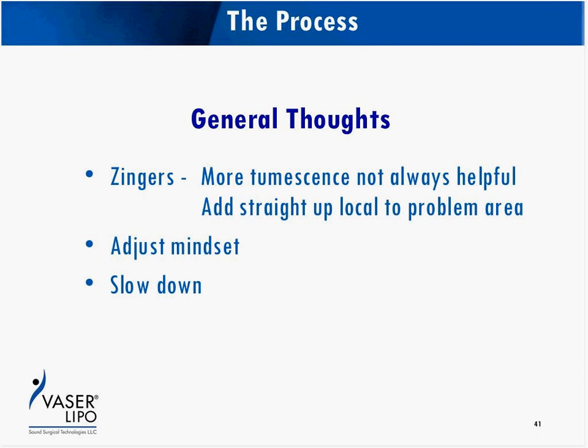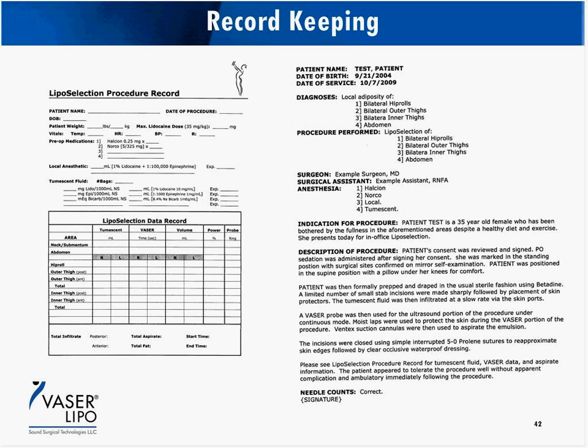Again, just to start wrapping things up, general thoughts: the thing that's bothered me the most about this is the zingers, because if patients get these, they can be very uncomfortable, and I found they're not necessarily adding more to Mesonat, although I will do that. Just injecting straight up local to the problem area seems to be very helpful in terms of quieting that down. And also, just adjusting your mindset to the fact that you are interacting with an awake patient, and slowing down, certainly for those initial cases.